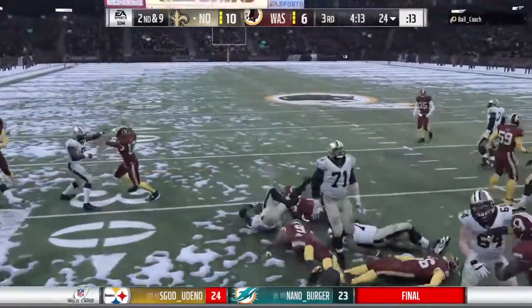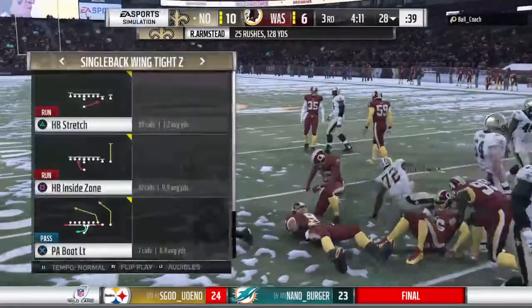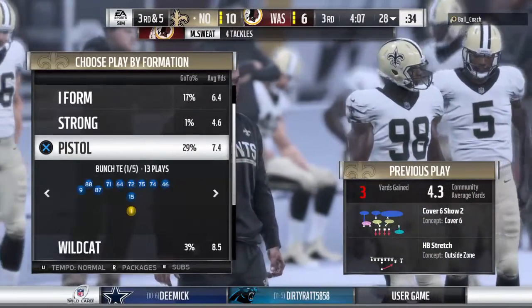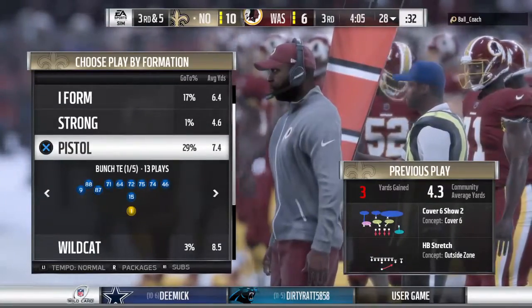As they run left side. And not a whole lot doing there as he'll get it up to about the 28-yard line. Give him 3 on the run there. Now they're looking at a 3rd and about 5.